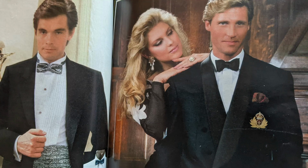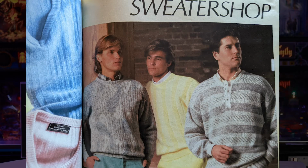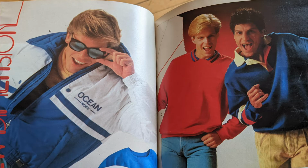Classy looking men in their tuxedos. This guy here has got a Fiore jacket, so he looks like he's going to be on Evening at the Improv. If we take a look here at the sweater shop, it's a color scheme. Pink and teal and light blue. These three dudes are just repping Levi's. Everyone on these two pages is going to get nerds trouble or run a ski slope or something.